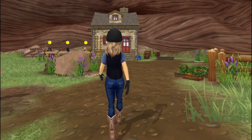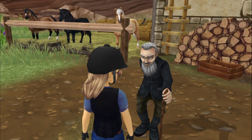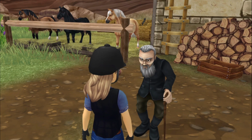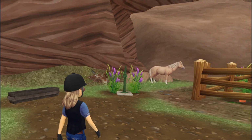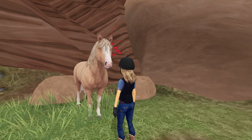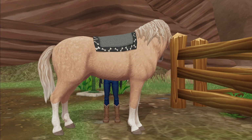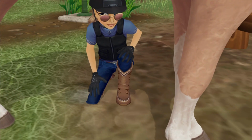Here is the next mare I'm going to look at. This time it was an old man selling Welshes. He told me the mare was waiting for me near the carrot field. I walked up to her and gave her a pat. You could tell she was a nice little mare just by the way she was letting a stranger touch her face. I tacked her up with no issues.